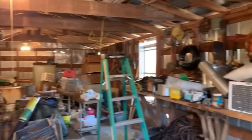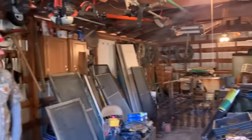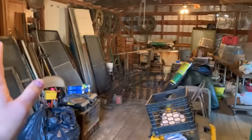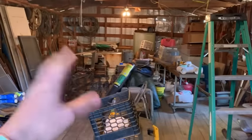Well, y'all, after 3 long days, we can finally say we're pretty much finished. So I'm gonna give you a little look around. This is coming from the front door, kind of like we showed you when we first started. So things need to be organized. They really do, but we'll get to that.